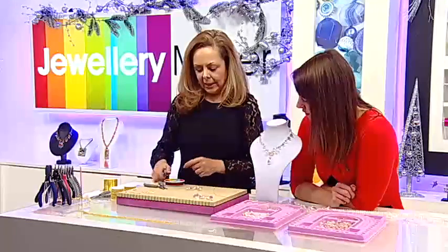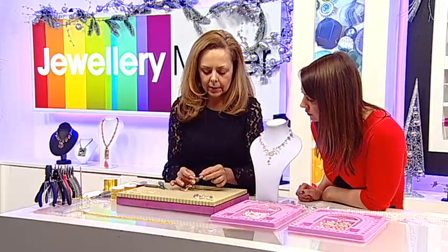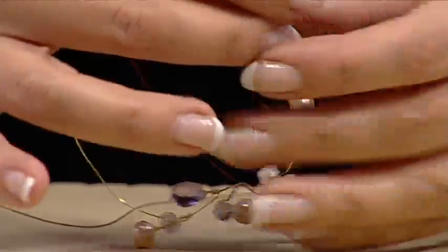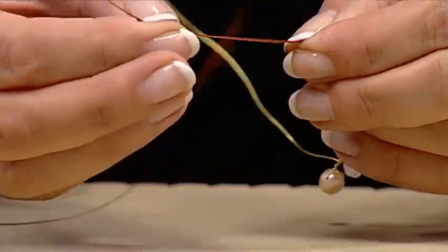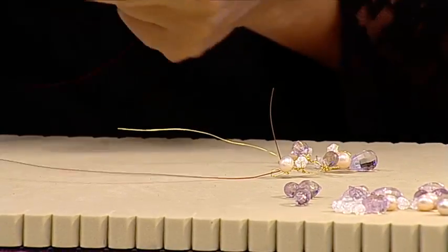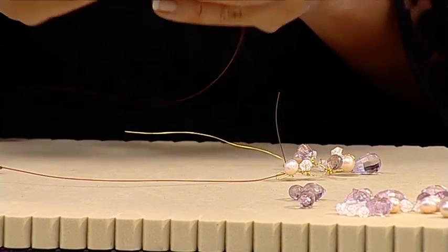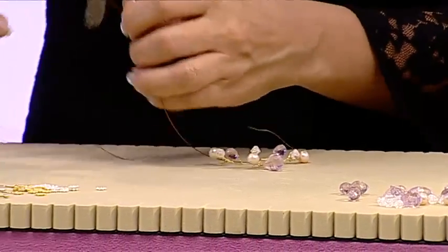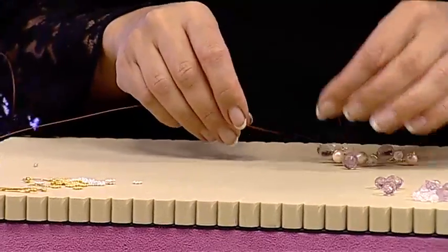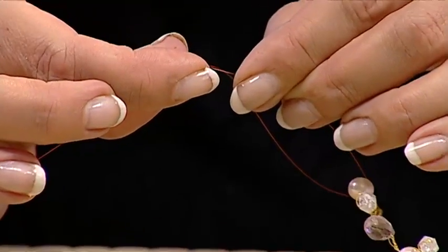So again, I'm taking about a 12-inch length of my beading thread, and then I'm just threading part of it through the loop, just up to about there, so about 4 or 5 inches up. And then I'm going to take a little crimp and push it down to the end. My pliers are attacking my beading thread now. Just take it through along the wire, the beading thread, sorry, and then take my other bit of beading thread up through that just to secure it.